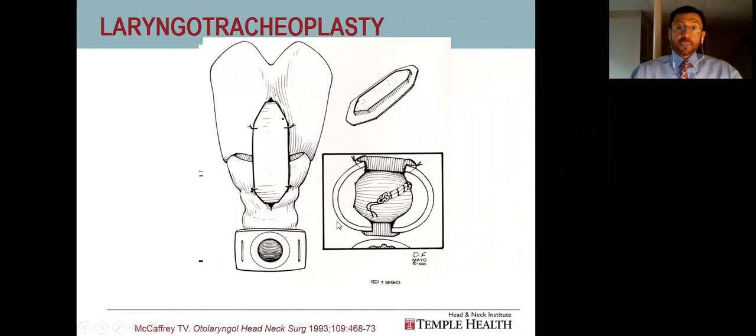And the reason is they just don't heal quite as well. Again, children have this remarkable capability to heal quickly. Adults lose that. The blood supply isn't quite as good, and this doesn't work quite as well. Although again, sometimes we do use it.